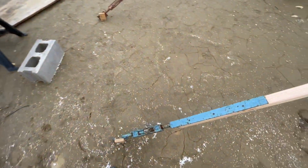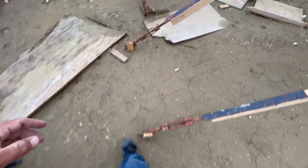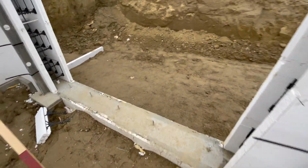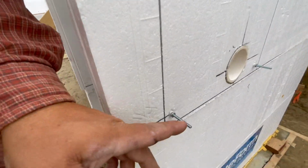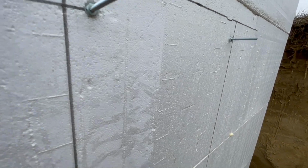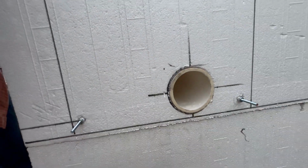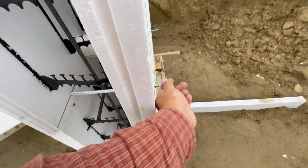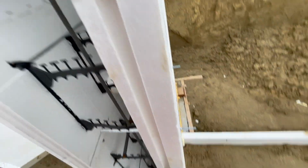Ooh, this is a little muddy. So this is where the electrical panel is going, the main. We got it all sleeved out. This is to mount the panel on. Corner mounts. That's the sleeve for the main to go through. It's all sleeved, so that stuff can move.